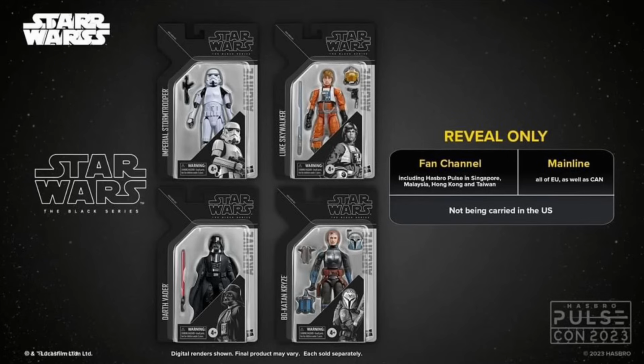So yeah, I think it makes sense. I think all four of these are pretty readily available figures in the US. When all these were pipelined, it was pretty confusing, but I had a lot of comments saying that they're hard to get internationally. So I think this makes perfect sense for international fans that want these figures. It makes sense to archive these for them. But yeah, interesting choice to only do it internationally.